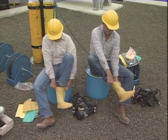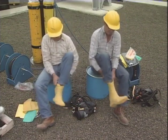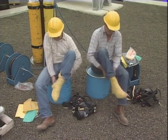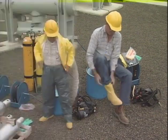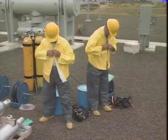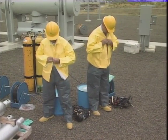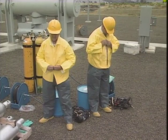Protective footwear keeps decomposition products off of your shoes or boots so that potentially hazardous products aren't tracked off the site. Disposable pants and a disposable jacket help keep powdery decomposition products from contaminating your clothing.